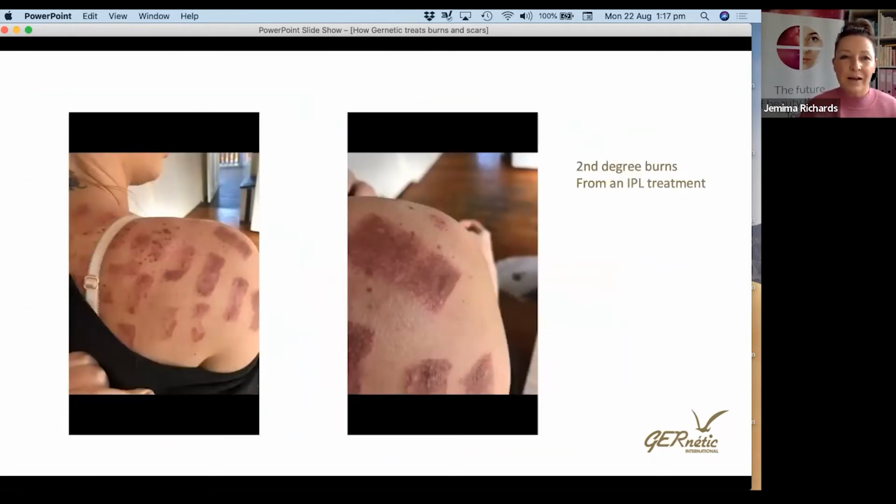This young lady here, we came across in one of the professional beauty therapy groups, and she had posted about a 2nd-degree burns that she had acquired as a result of an IPL treatment from a person who wasn't experienced with the machine that they were using. This photo is quite distressing to see that something that someone is going to have done with a professional and not having the right training or the right understanding of what they were doing. And this was the outcome for this young girl, and the damage was right across the whole of her back.